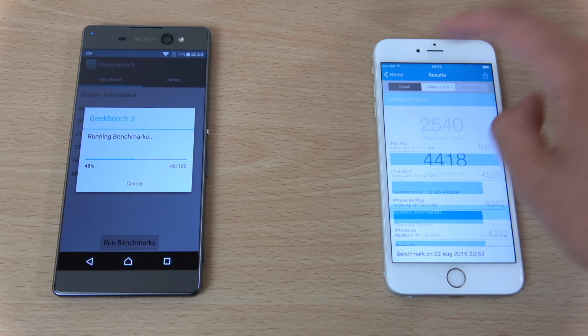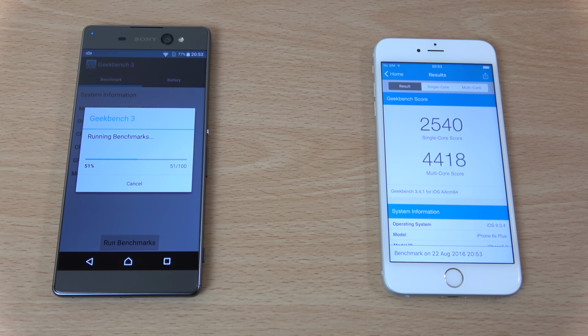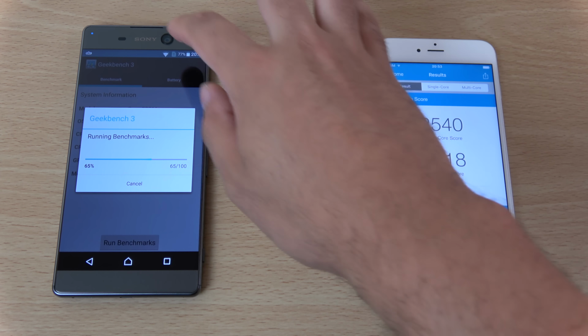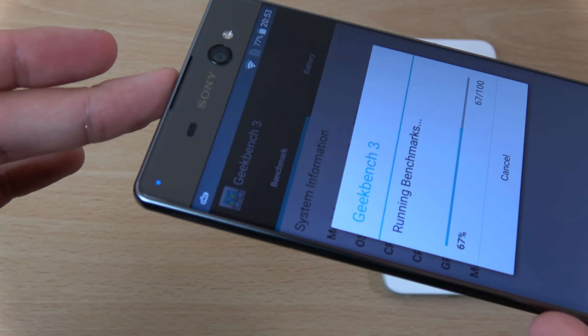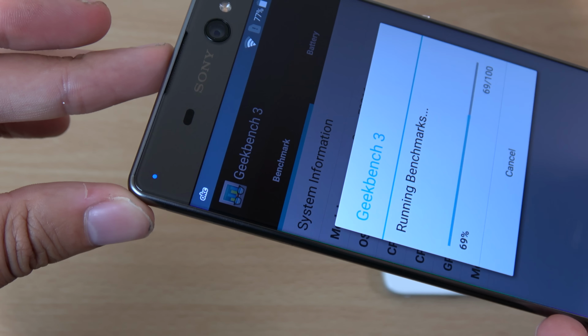So definitely think Sony should be building its own kind of CPUs in-house so they can really optimize things. I do like this little notification light. It looks quite cute. Didn't notice that before.